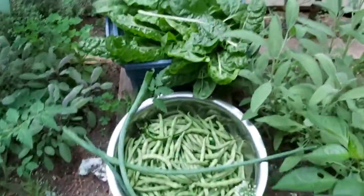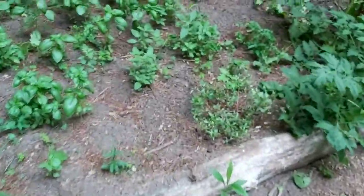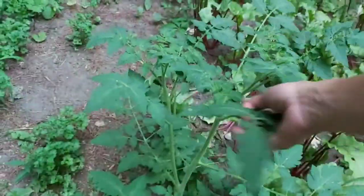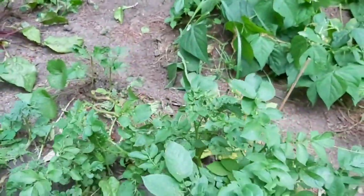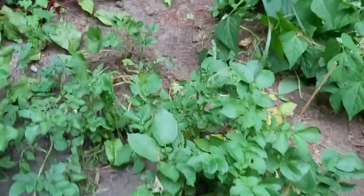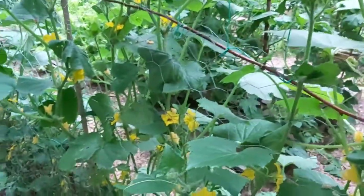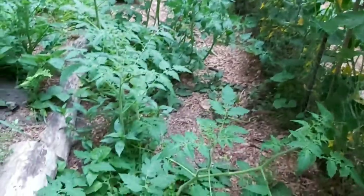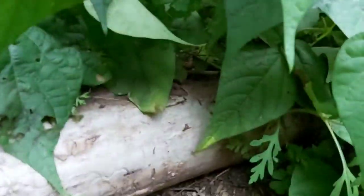Zucchini, beans, and that's the Swiss chard. Turkeys just hanging out. Basil. Here's some tomatoes, the beets, the potatoes. We just pulled the chards from here, so now the potatoes are going to take over. And the beans. That's the other side of the cukes. Those tomatoes. It's going to start to rain soon, but this is much, much needed rain.